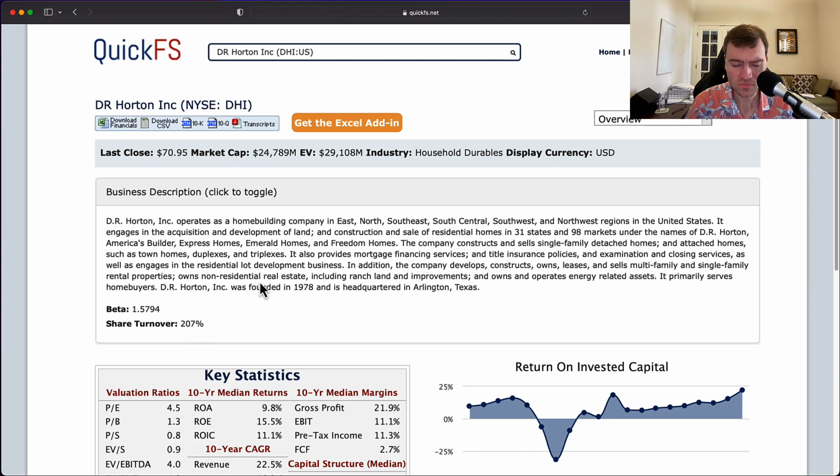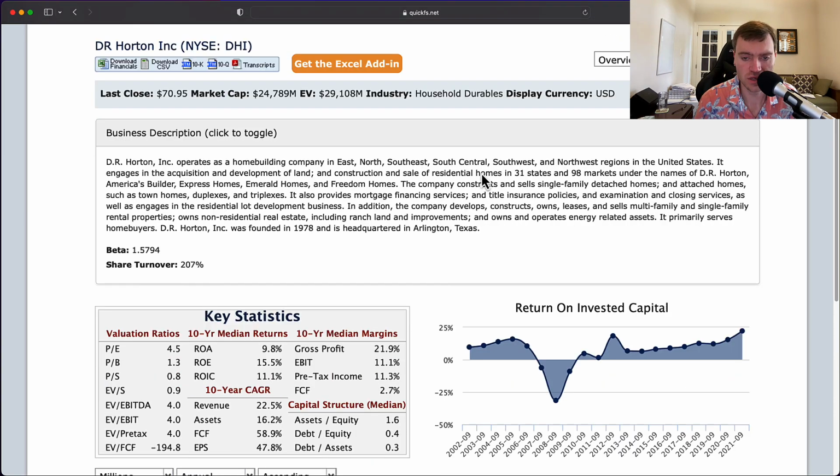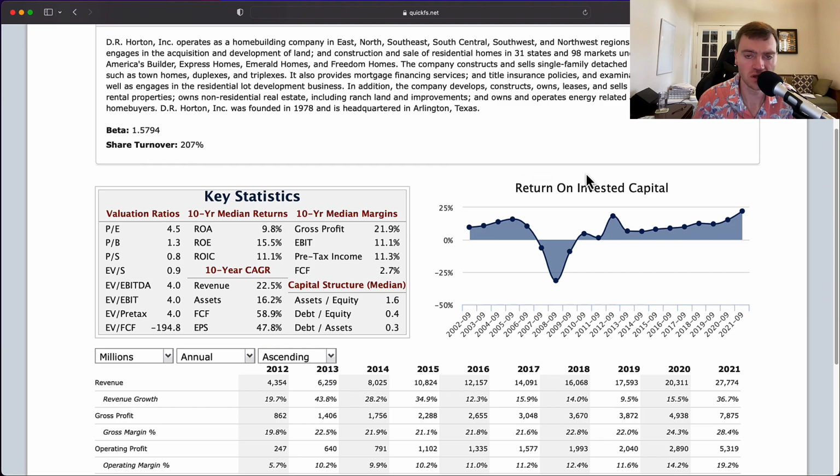So, interesting business there. This is basically a home builder, pretty generically, and they are operating all across the United States. So that gives us our framework. Now, return on invested capital is important. It tells you a lot about the business quality. It also can tell you a lot about some of the unit economics and how they operate in different cycles.